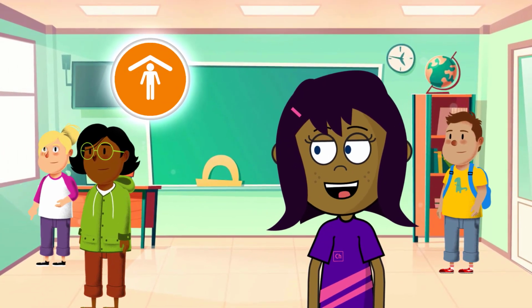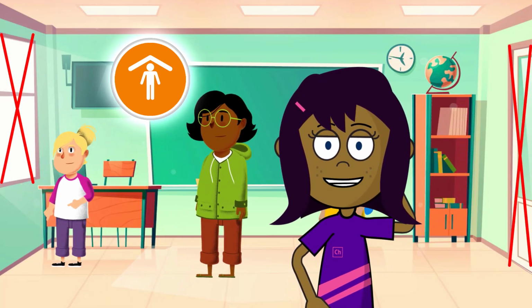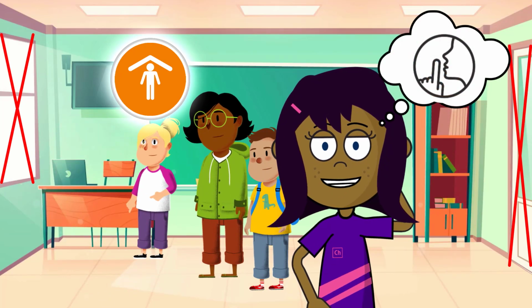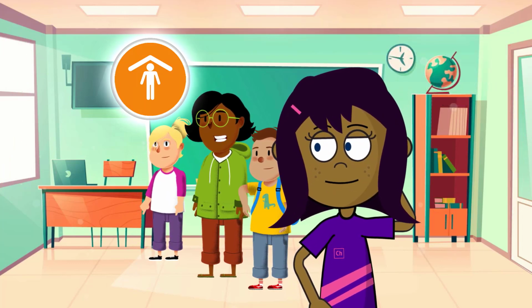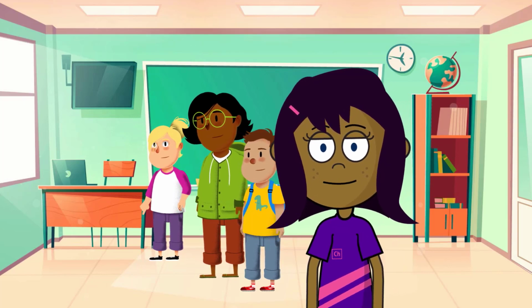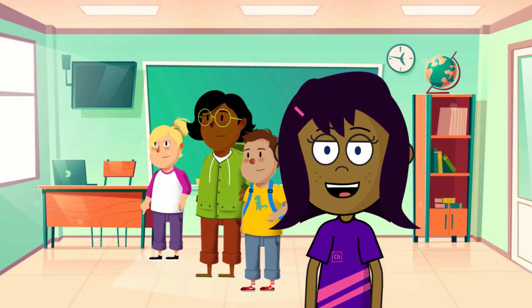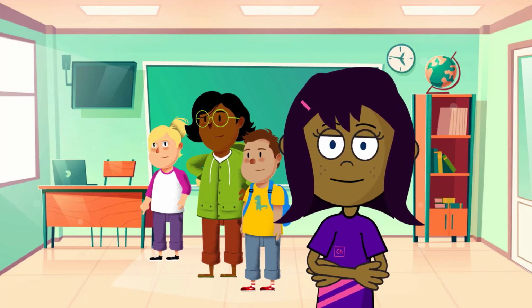That's when we move to a safe spot away from windows and doors, cover our heads, and we remain as quiet as possible so we can hear any instructions that the adults are giving us. Are there any other times we might need to take shelter? That's a really good question. Yes, there are some other times we might need to shelter or even evacuate during an emergency.